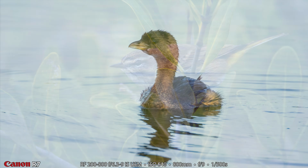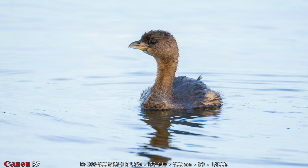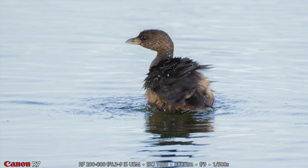And here's a couple of bonus shots. These were not made on the Black Point Wildlife Drive. We stayed at Disney World's Bay Lake Tower, and this is a pied-billed grebe on Bay Lake. And this next shot, it had just come back up from a dive, and it was shaking off its feathers to get all the water off of them. I was happy to see the pied-billed grebe back at the hotel.